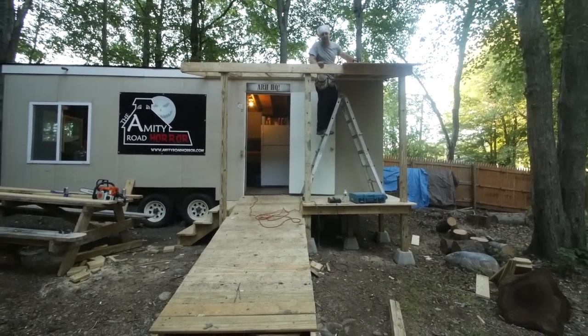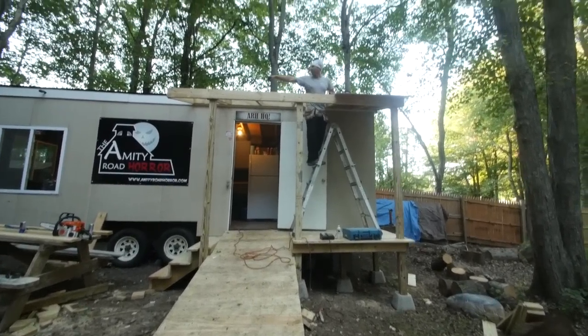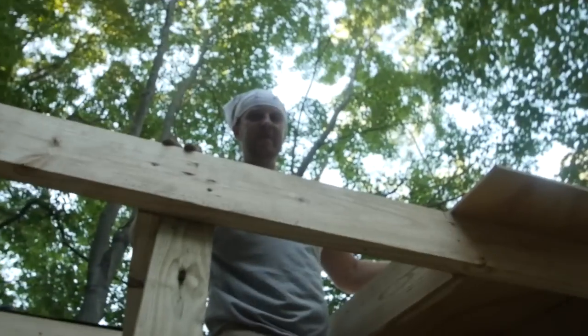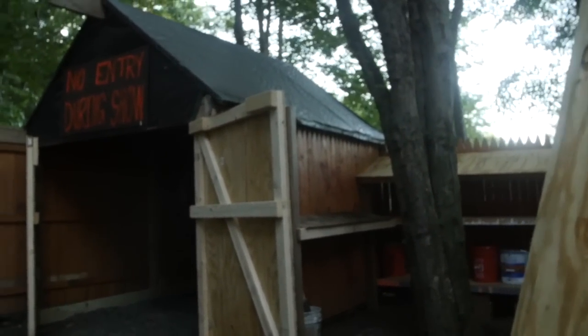Alex went away over the weekend, and I surprised him with a deck and a ramp and stairs and a paint booth and a new costume room. We got it all. I surprised Alex. This is what Eric did when I was gone this past weekend.